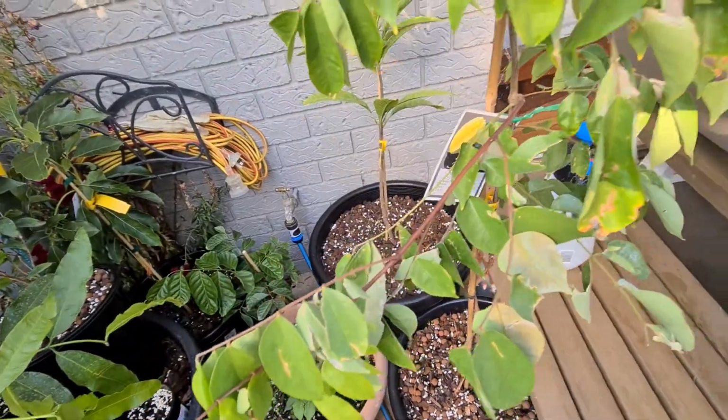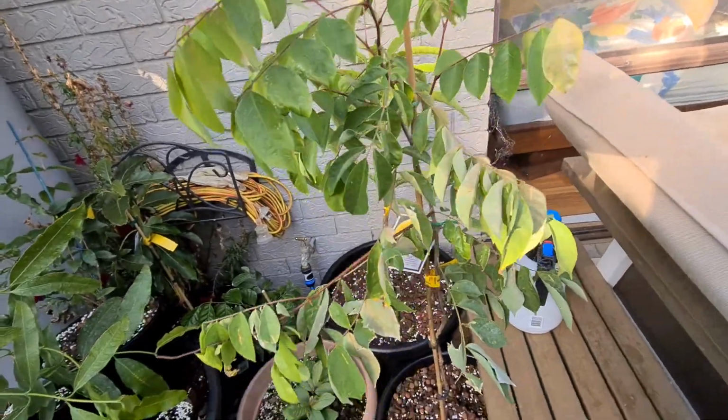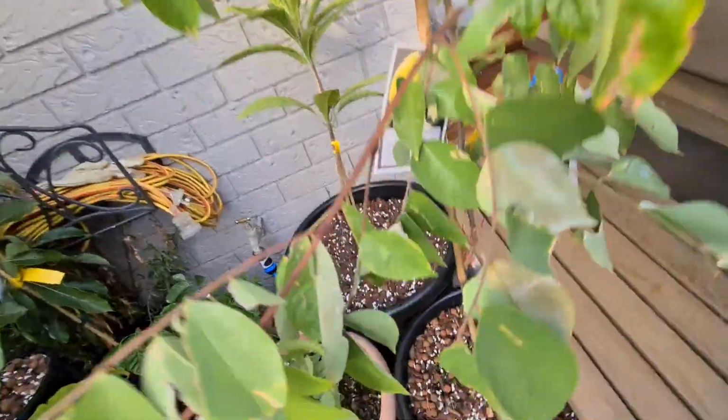Another new addition. This is a star fruit or a carambola. This one here is actually doing okay. The leaves that you can see that are kind of damaged on this one happened in transport, and it dried out a little bit when it was potted, so that's what that's from.